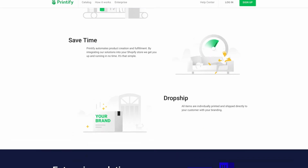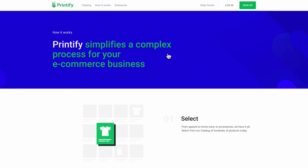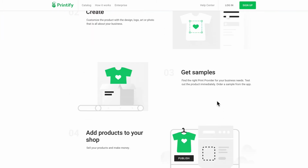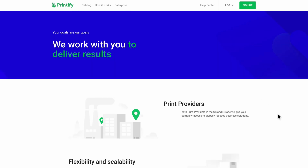So let's go to the top here and check out. Here's the how it works section. It's very simple how it works. You pick from the products you want to sell. You put your custom design on those products. You set a retail price, pay the wholesale price, and get the profit.